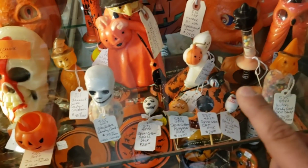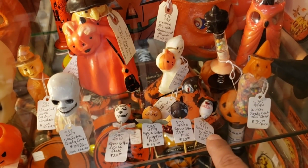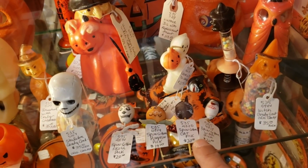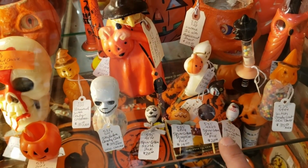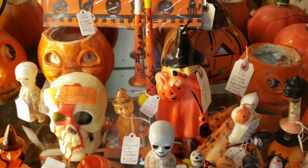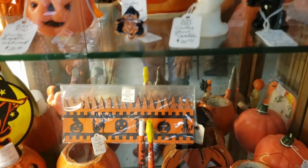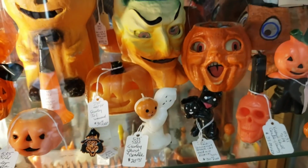I loved it. Now we do have some of these hard plastic cupcake toppers. I can't remember if I have any of the Halloween spun heads. I don't think I do. I may. I kind of put those things off for assemblages and wreaths, so I kind of forget what I have. We're about to jump.